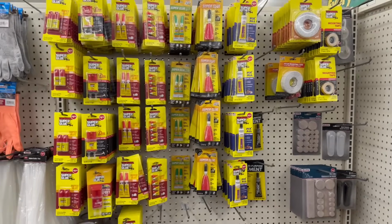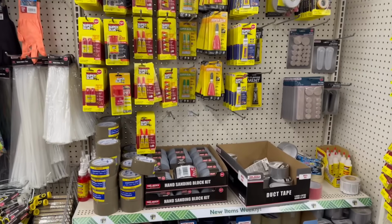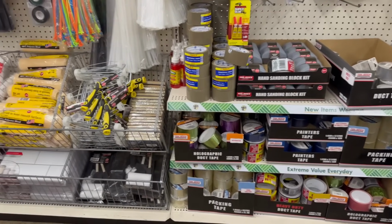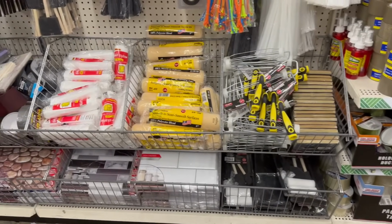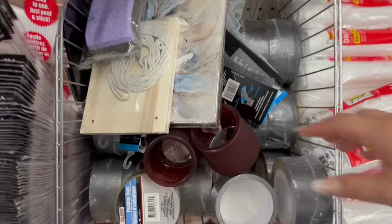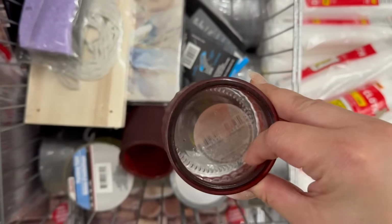Now we're over here with the hardware products. Ooh, these are pretty. I didn't see these in the candle area. Look at the color on this. That is pretty.